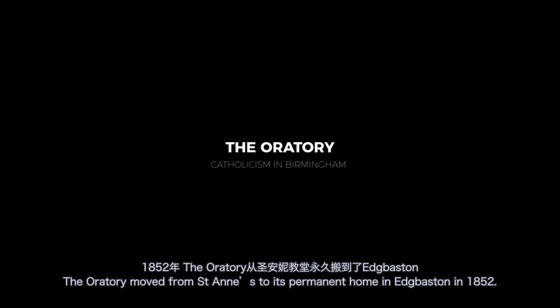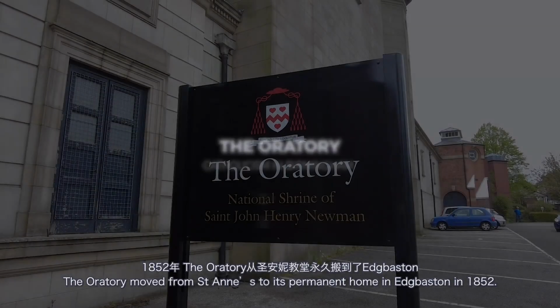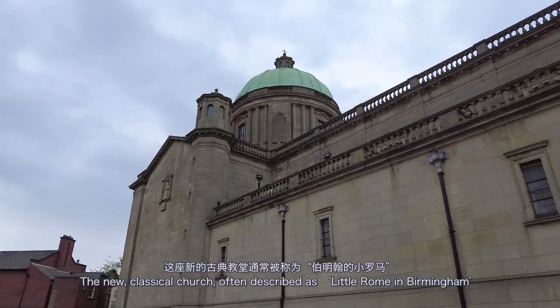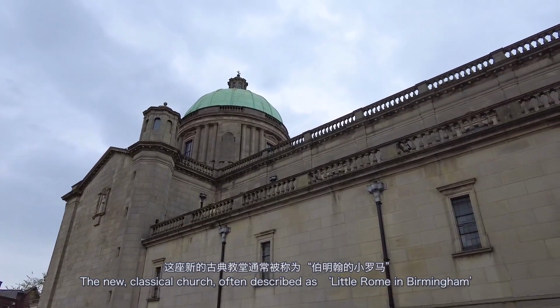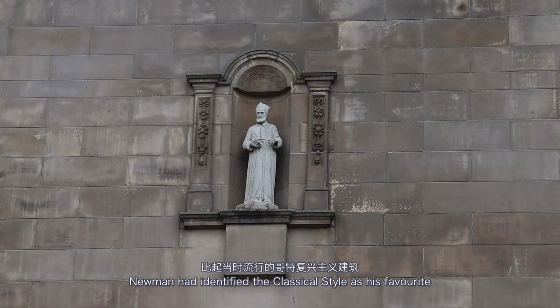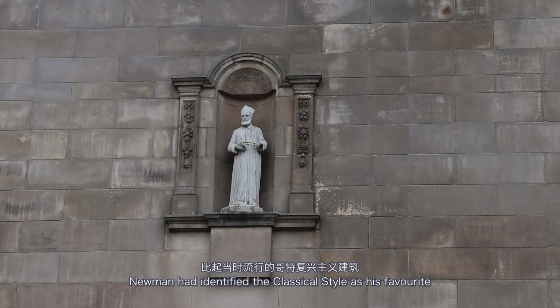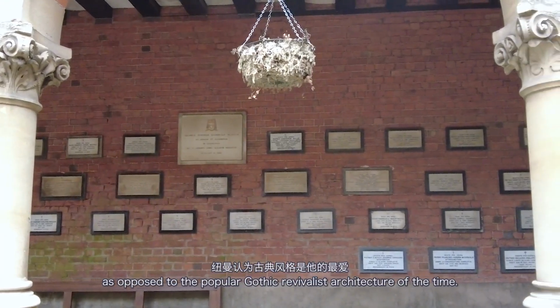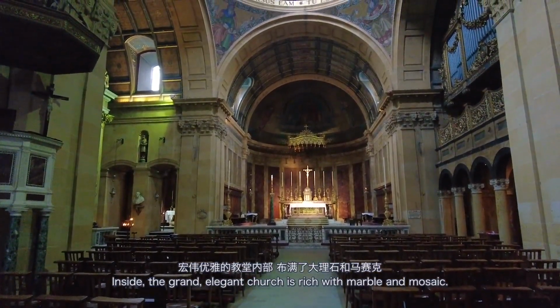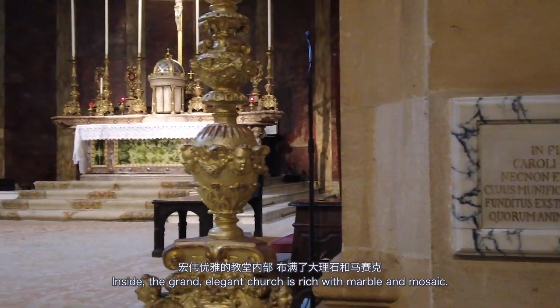The oratory moved from St Anne's to its permanent home in Edgbaston in 1852. The new classical church, often described as Little Roman Birmingham, is an example of Edwardian Baroque architecture. Newman had identified the classical style as his favourite, as opposed to the popular Gothic revivalist architecture of the time. Inside, the grand, elegant church is rich with marble and mosaic.